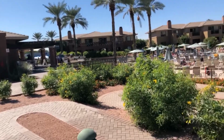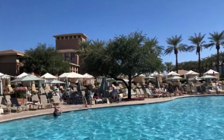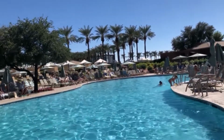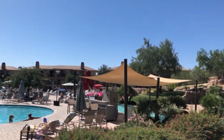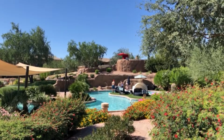And then there's the adventure pool area, which is geared more toward families, which has a large curved freeform pool area with varying depths, a round hot tub, a 110-foot water slide, and a lazy river that moves you through the entire length of the river on a tube in about 20 minutes.